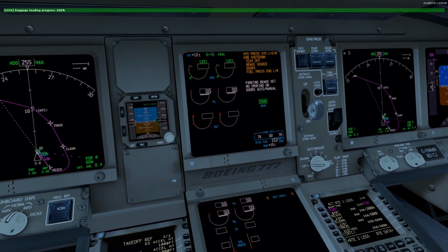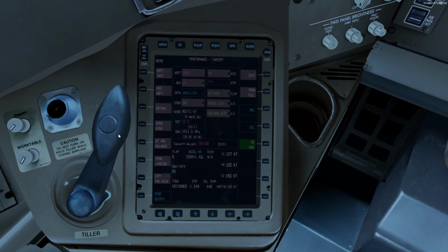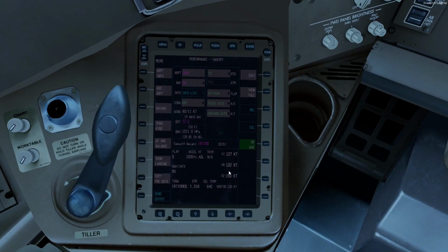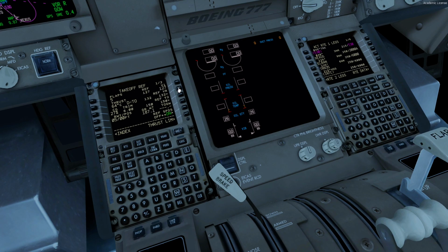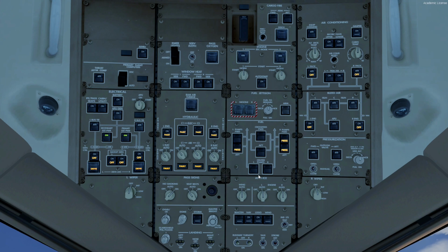Then 0.1 on the slope. It's 12 degrees outside at the moment. Flaps will be 5 for departure, and upper centre of gravity in. So V1 should be 127, VR 132, and V2 150, which it is. Perfectamundo. I'm going to go ahead and start the APU since that does take a while to start. We'll pop the seatbelt signs on and we'll pop our fuel pumps on.